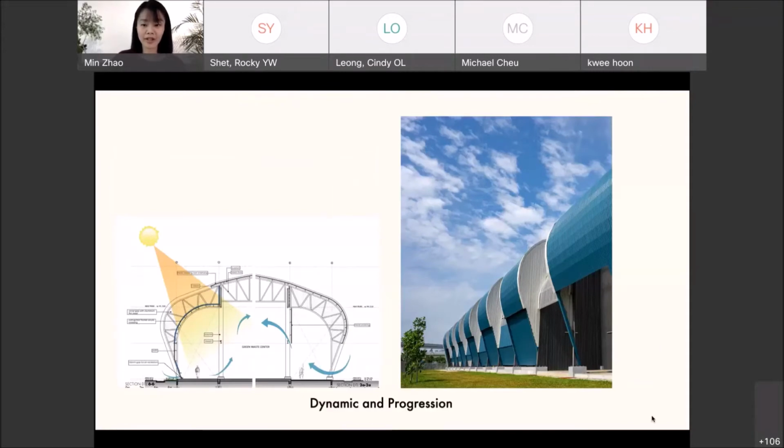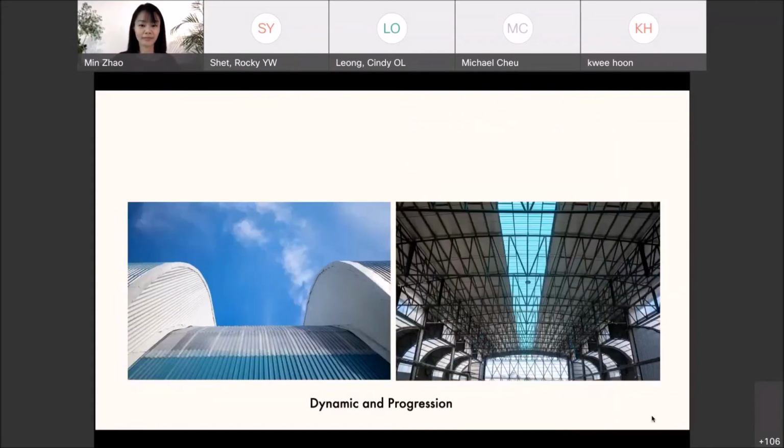So this is a shot of the street-fronting facade. With all the protrusion and recession, we get to achieve a dynamic and progressive facade. And the recessed part is actually the place where we have the acrylic roof, so daylight can get into it. More views of the Greenways building. And in this interior shot, you can see how the protrusion and recession works.